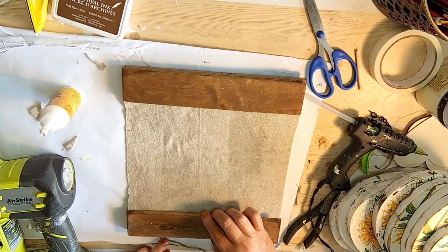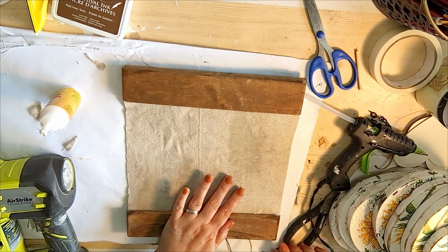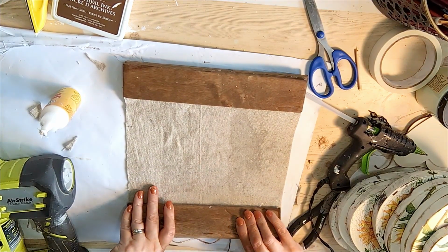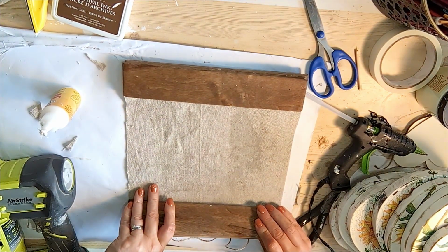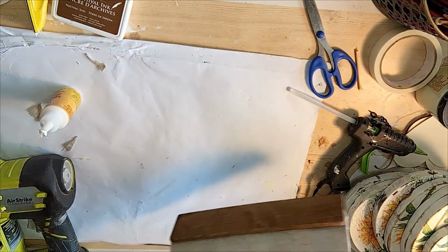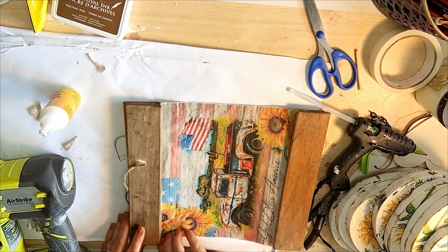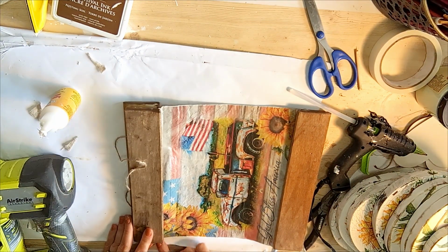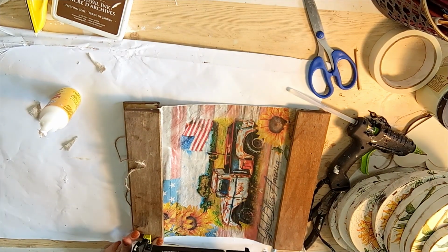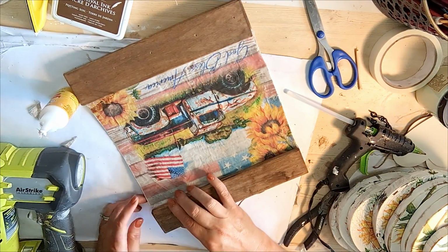So here we go. Now we've got that jute cord sandwiched between my two slats, and I can go ahead and turn it over. Apparently I'm turning it over very gingerly because I really don't want it all to fall apart as I turn it over. And I'm trying really hard to keep it together as I nail it so that it all ends up in the right place.